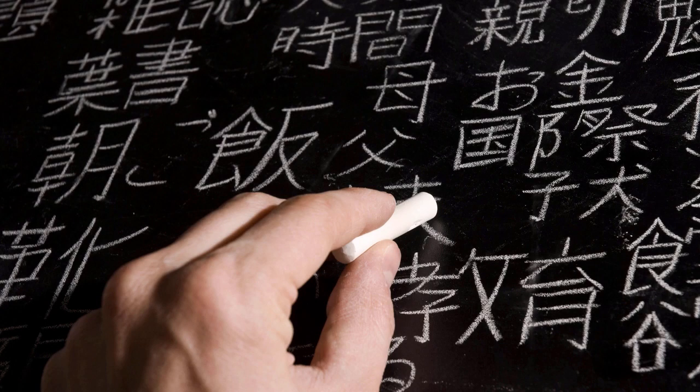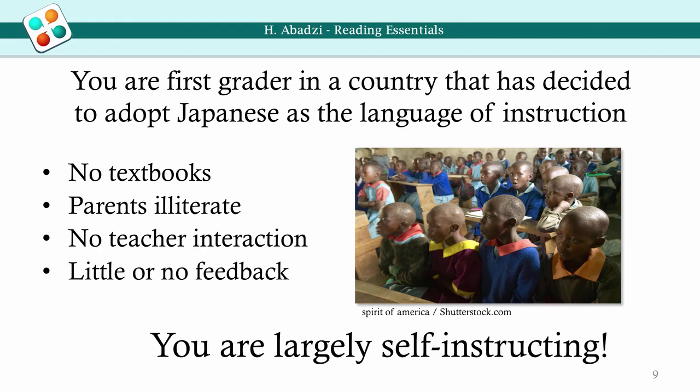Let's experience some challenges of learning basic reading from the perspective of a child with no prior reading experience or knowledge of the official language. Imagine you are in a rural school of a low-income country that has decided to adopt Japanese as a language of instruction. On day one, the teacher starts teaching the regularly spelled hiragana syllabic script. Your parents do not know the language and cannot help you. Textbooks are somehow unavailable. You are sitting near the back of the classroom. The teacher interacts mainly with the front rows. Your only feedback is other students' answers, so you are largely self-instructing. Let's see how much you can learn in this context.